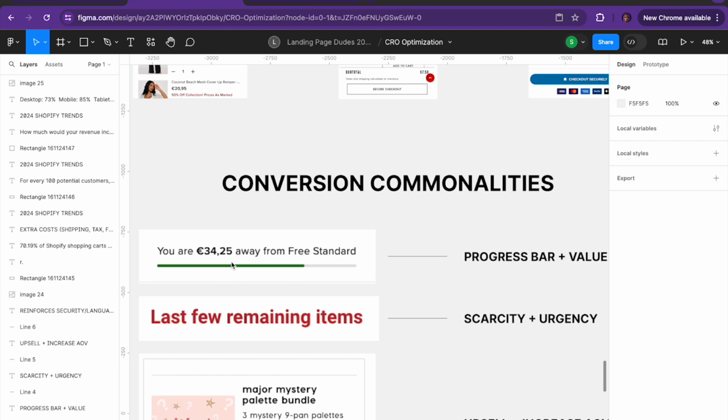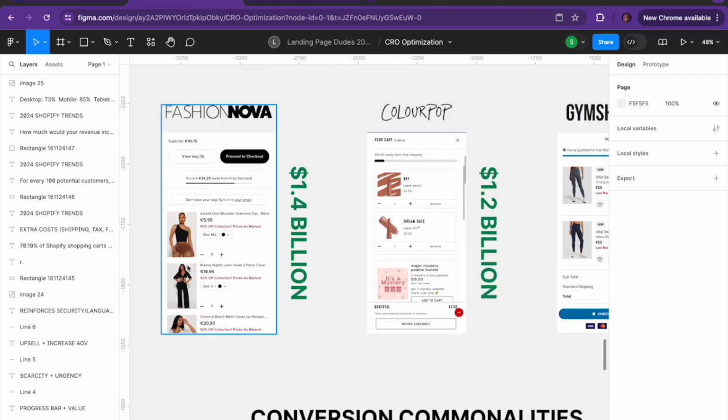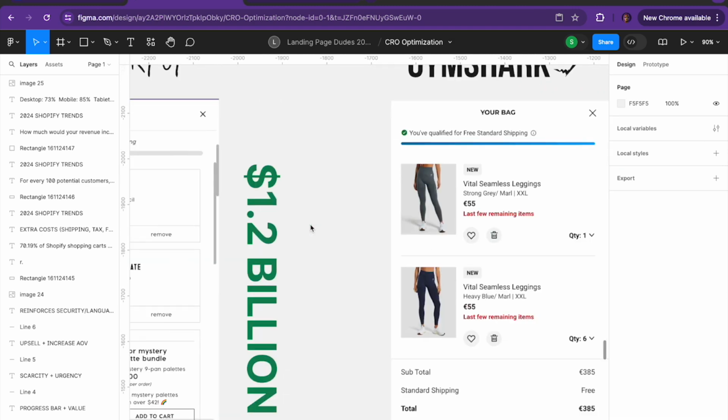So having a threshold, let's just say like 50 euros, if they spend this amount of money, they'll get free shipping or they'll get a free gift. Having that progress bar is going to incentivize the customer to want to purchase more. The next is the scarcity and urgency. You can see over here, last few items remaining.